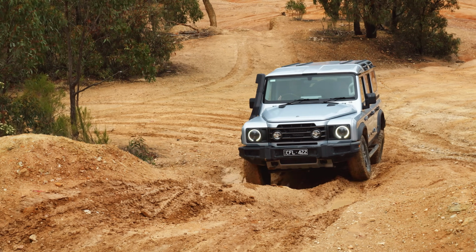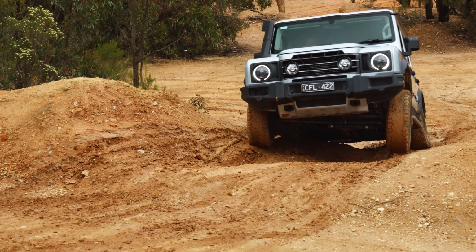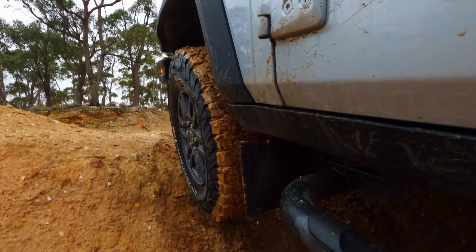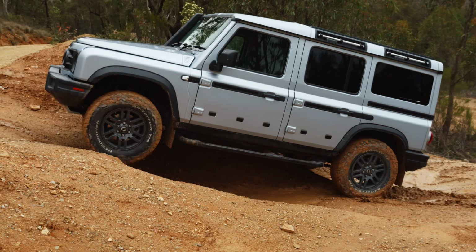I think the real capabilities of the Grenadier, like most other four-wheel drives, come from its factory twin lockers. The fact that it has coil-sprung live axles front and rear is great more from a strength perspective as opposed to increased capability, because without these lockers, I reckon we would have been getting ourselves hung up a whole lot more.